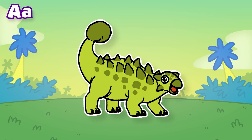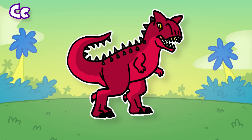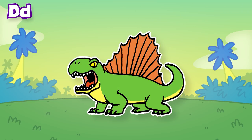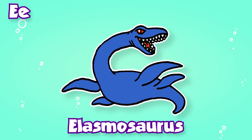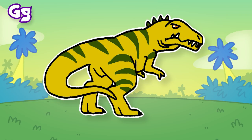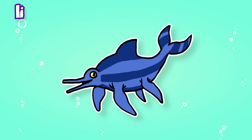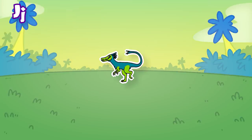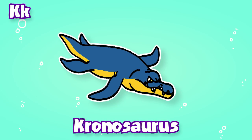A. Ankylosaurus. B. Brachiosaurus. C. Carnotaurus. D. Dimetrodon. E. Elasmosaurus. F. Fabrosaurus. G. Gigantosaurus. H. Hadrosaurus. I. Ichthyosaurus. J. Juravenator. K. Kronosaurus. L.